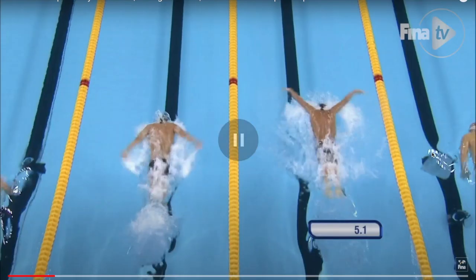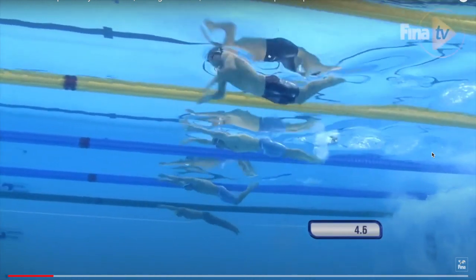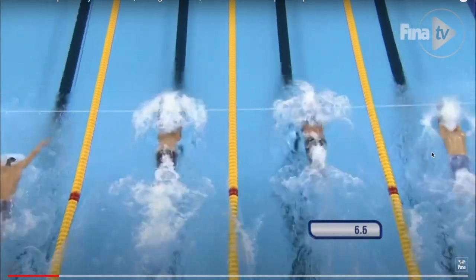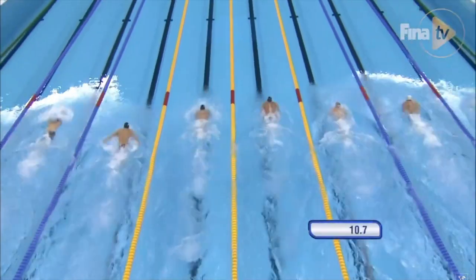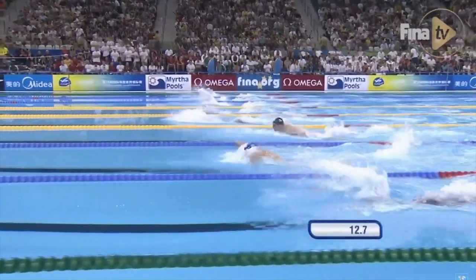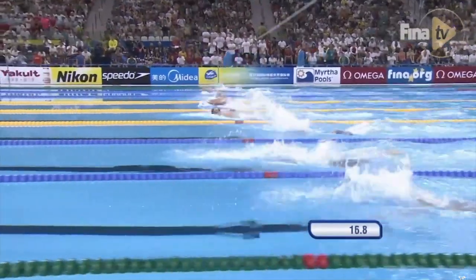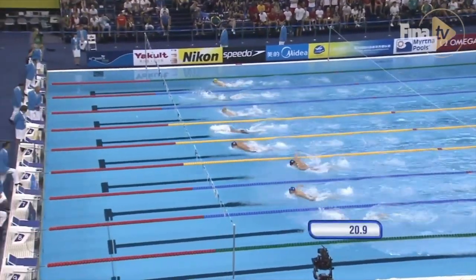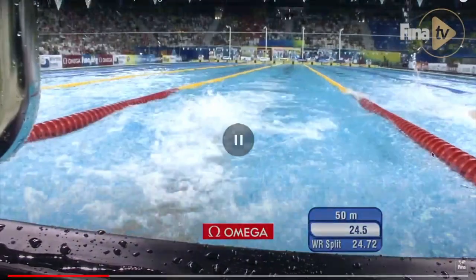And that breakout, as you can see, great breakout. Don't breathe on the first stroke of fly. Both of them, Phelps and Lochte, have super smooth strokes, as you can see right here. They're not really pushing themselves at 100 pace. They're going really smooth so that they can conserve some energy for the next few strokes.